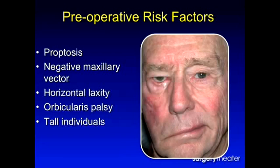Another thing that we talked about was orbicularis palsy. As you see, this patient has right-sided facial paralysis. The brow is ptotic, the lower eyelid is ectropic, it has ectropion and has fallen. And this is the patient smiling, and as you see, he can't smile on this right side of the face. These patients, again, are at risk for having complications, and you need to address the tensile support element while you're operating on them.